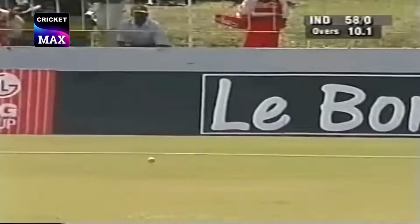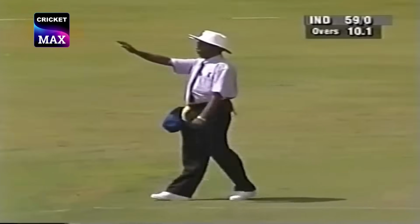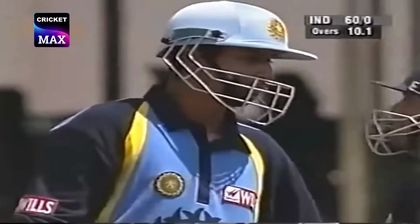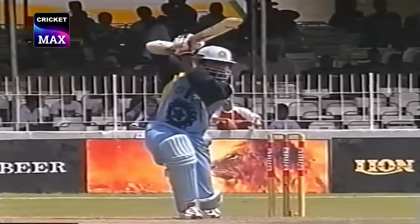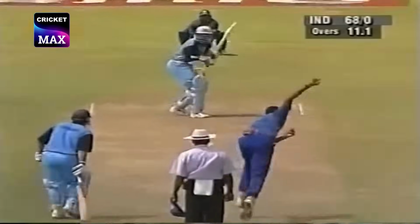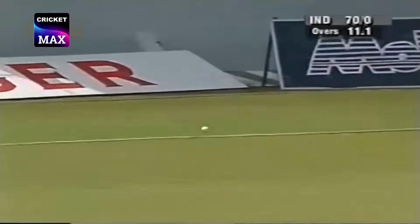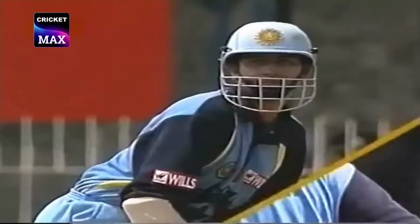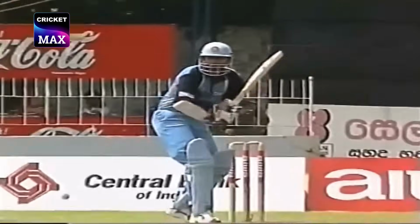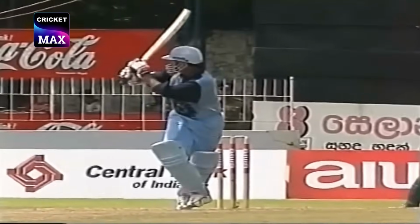Driven through the covers majestically. 4 more. Well, here's languid grace for you. There's a chance. That's beautifully timed. What a good shot that is. Look at that. Nice inside out, high back lift. He quite enjoyed it. Good work with the wrist there.